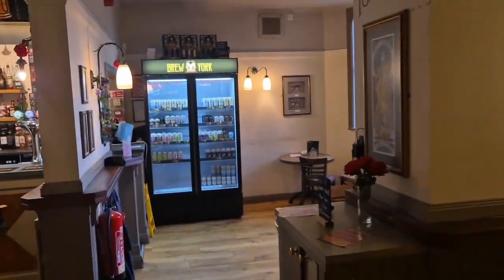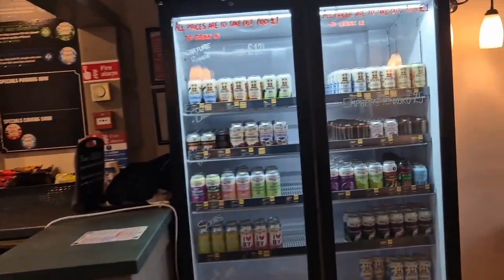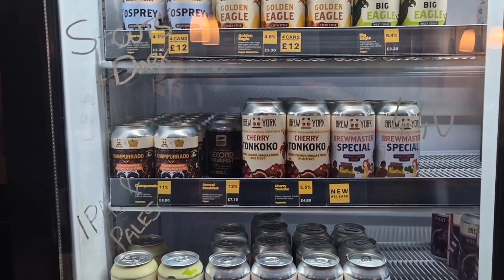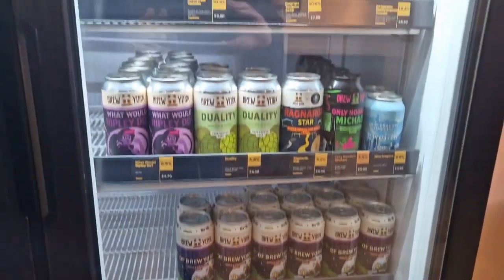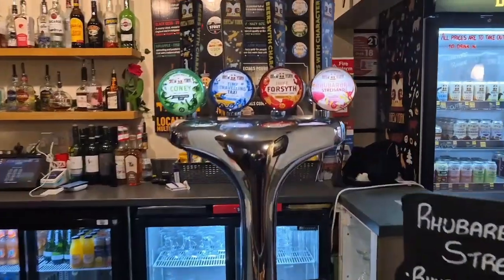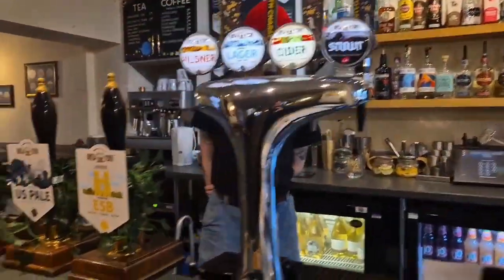Try a little wander through here. There's a good little can selection over here, which you would always expect to find with the Brew York stuff. I've not tried that cherry Tonka Cocoa before, but I was very interested to do so. I'm a big fan of the Tonka Cocoa range. They do a little bit of live music up here, and on the bar itself, a pretty classic Brew York style lineup of bits and pieces.